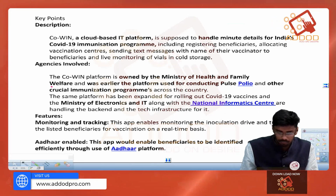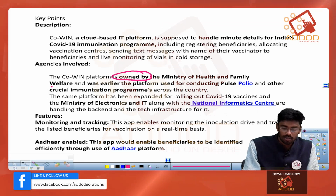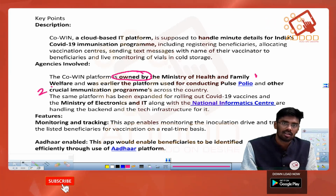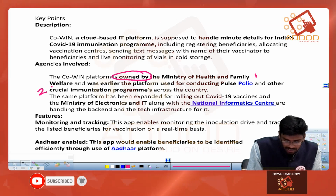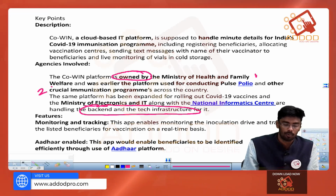This platform is originally owned by the Ministry of Health and Family Welfare. It was earlier used for conducting pulse polio and other critical immunization programs across the country. So this app is not being used exclusively for COVID vaccinations. This app has already been in use for several other immunization programs. This app will be maintained by the Ministry of Electronics and Information Technology and NIC for back-end and technical infrastructure support.